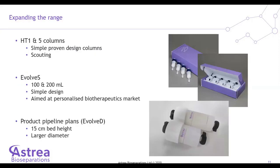In addition to the current Evolve R and D range, Astrea are continuing to expand our product range. For initial scout work, Astrea provide our HT 1 and 5 columns, which are a simple, proven design column of 1 and 5 mL. And we're also looking to bridge the gap between our Evolve R and D columns with our new range of 100 and 200 mL columns, the Evolve S. Additionally, we are listening to our customers, and we're planning to increase our Evolve D column range with a 15 centimeter bed height, as well as larger diameter Evolve D columns.